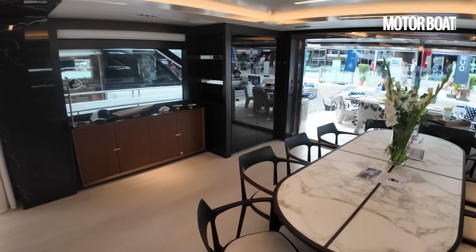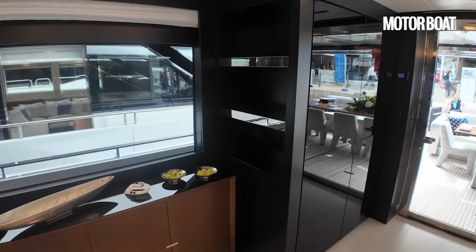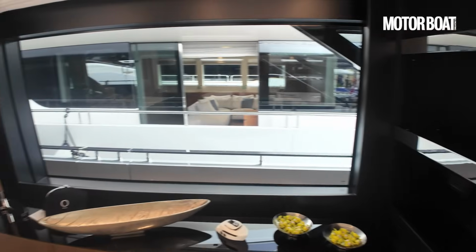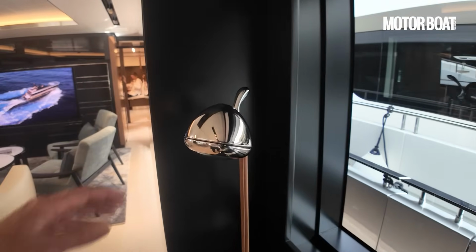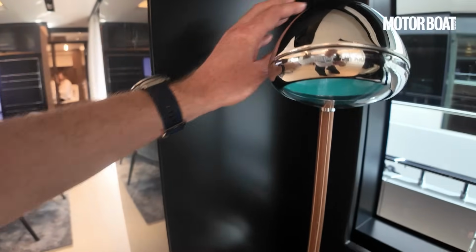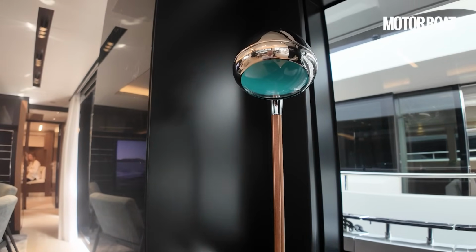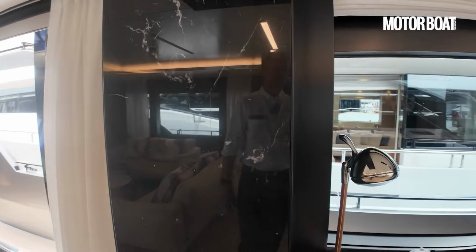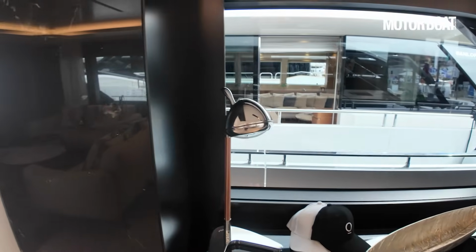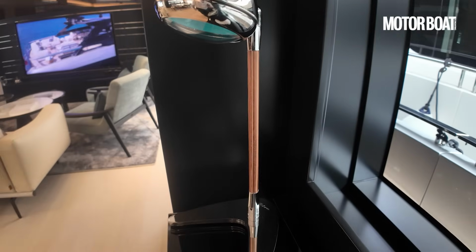We've got a big marble table here. So moving through, we won't look at all the details, but I did want to show you one or two things. This, for example, is the famous Riva desk lamp. It's been styled on one of the early spot lamps from one of the old wooden classic Rivas, and you can buy them to adorn your own home, or in this case, your yacht. They are famously expensive, but it is a rather lovely looking piece of kit.